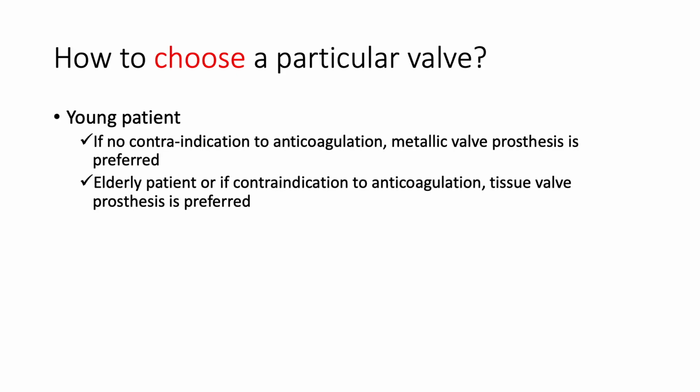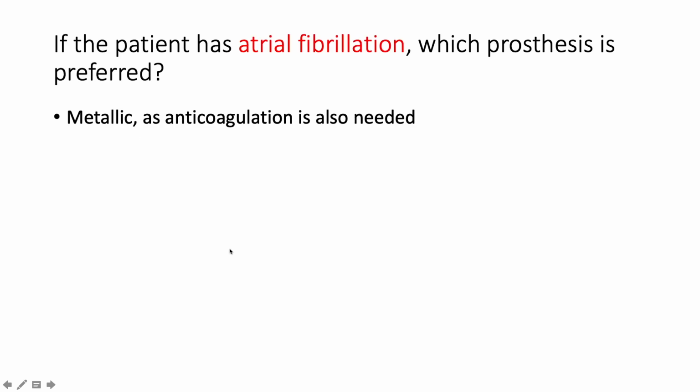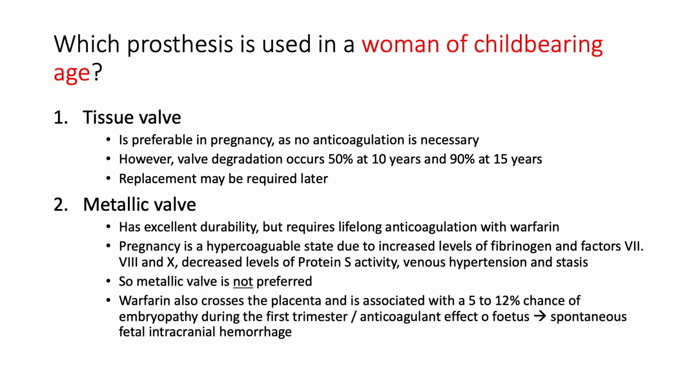How do we make the selection of a particular valve? Well, if we're dealing with a younger patient who has no contraindications to anticoagulation, then a metallic valve prosthesis is preferred. But among the elderly, or if indeed there is a contraindication to anticoagulation, tissue valve prosthesis is preferred. Now, if your patient has atrial fibrillation, what prosthesis is preferred if you want to replace that valve? You don't have to go metallic, because remember that all patients who have atrial fibrillation, who have structural heart disease, require anticoagulation with warfarin.